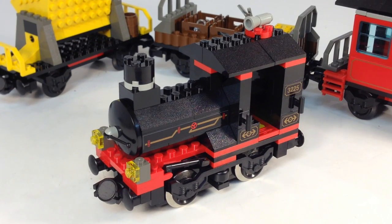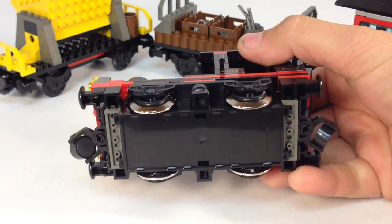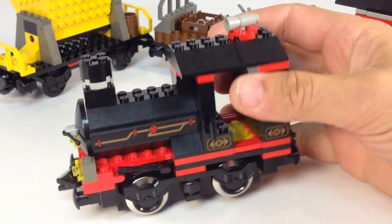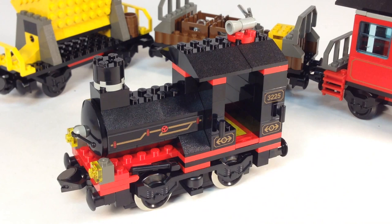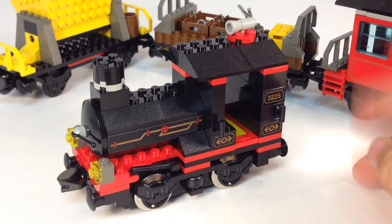Here is the steam locomotive. It has the 9-volt motor. You can see there on the bottom with the shiny metal wheels. I like the look of it. It's kind of like a tank engine. Yeah, it's got stickers here. I love the gold. Even though it's stickers, I like the gold.